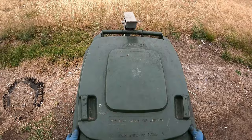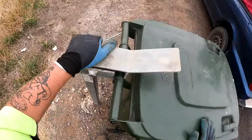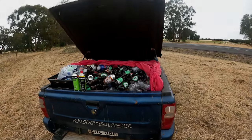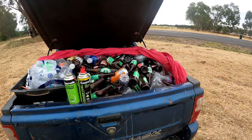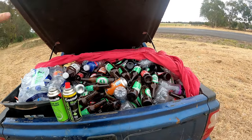Park up. There we go. Oh, can't close the damn thing. Needs a bit of lube. Well, that's going to do it for me, everyone. At least we got a decent load. I did not think I'd be able to get this much, but we always seem to excel.